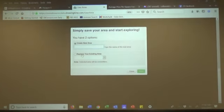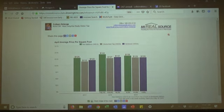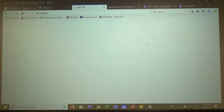So remember, if you want to show them that, hey, I work the waterfront from this end to this end and I'm the expert, draw your own area. Then when you're creating your story, all you're going to do is use that area. So let me show you. I'm going to go back into Paragon here. Go back to Market Stats.